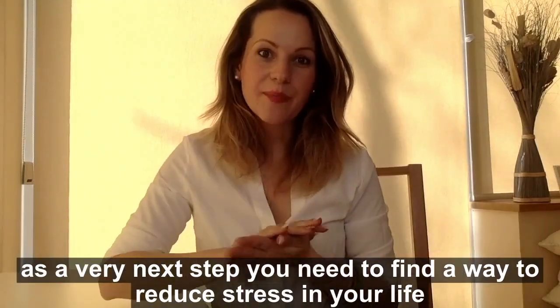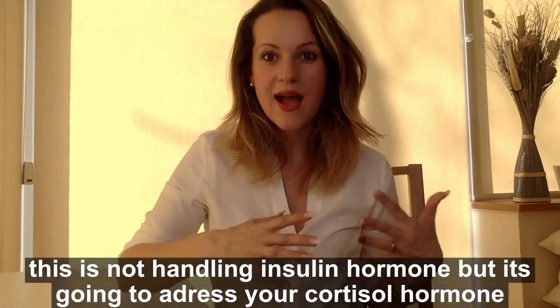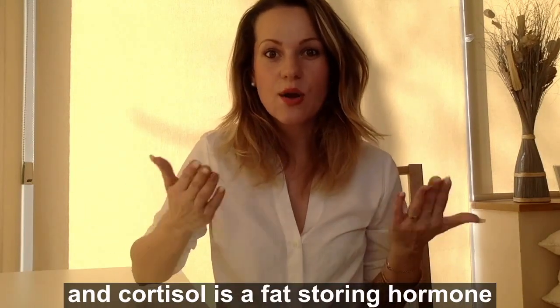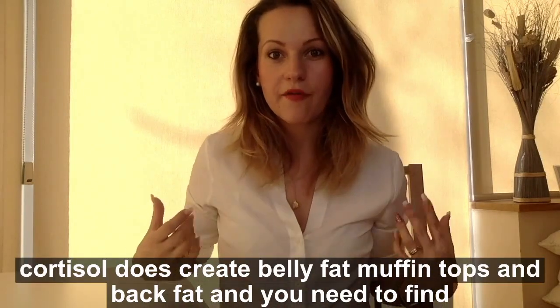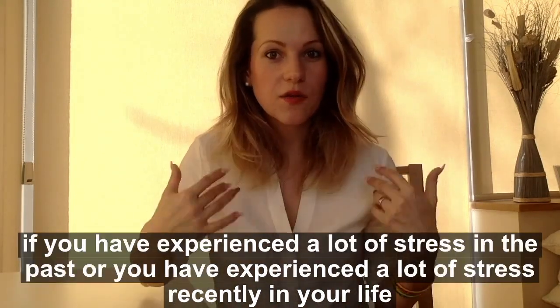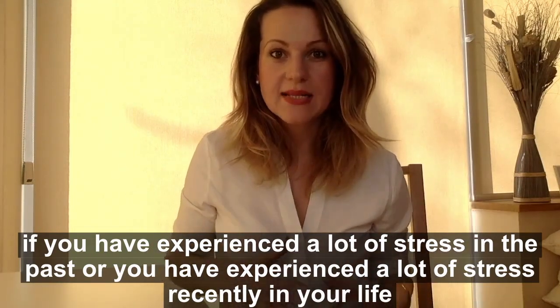As a very next step, you need to find a way to reduce stress in your life. This is not handling the insulin hormone, but it's going to address your cortisol hormone. And cortisol is a fat storing hormone. Cortisol does create belly fat, muffin tops, and back fat, and you need to find a way to lower your cortisol level.